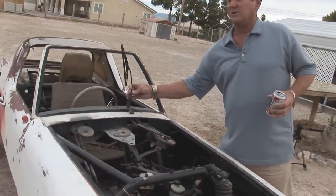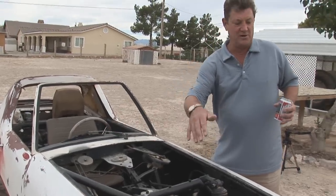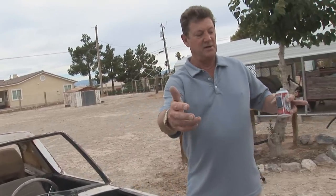You can see where I had to put, for example, a windshield wiper on it. I had to put brake lights, turn signals, seat belts, all the stuff to make it pass a roadworthy test. Once I got all that done, I started taking everything back off it, getting it ready for paint and this and that and the other.